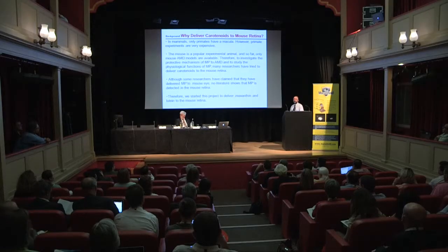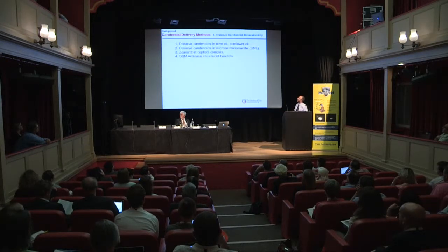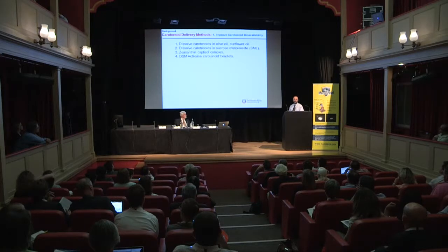And so we wanted to figure out a way to humanize the mouse eye, to essentially create a macular pigment mouse. And so how are we going to do this? Well, first, they're not very good at picking it up from the diet. So we needed to figure out ways of trying to get it into the diet better.